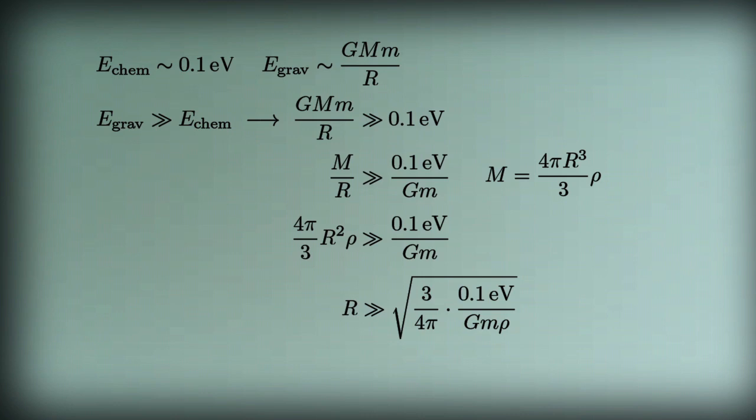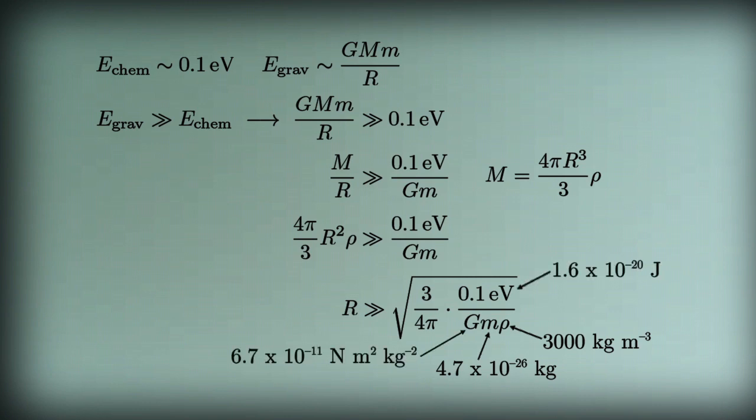The density of rock is around 3 grams per cubic centimeter, or 3,000 kilograms per cubic meter, and the mass of a silicon atom is about 28 proton masses, or 4.7 times 10 to the minus 26 kilograms. Plugging those numbers in, along with all the constants, leads to a critical radius of about 600 kilometers.